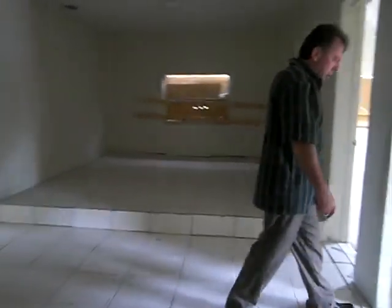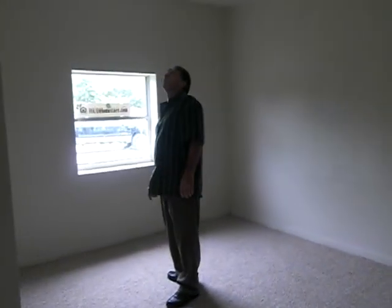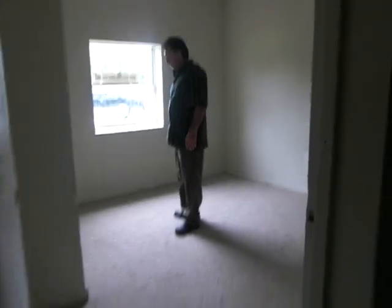Okay, so we're going to go in here now, and I don't even know where to start, but we've got bedroom number 1. It looks like they put the carpet down, and a little closet over here, so that part's nice.